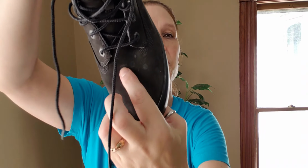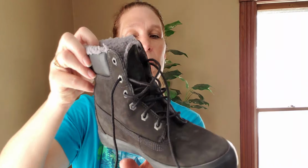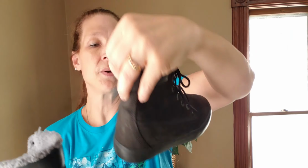Timberland, some boots. Okay, these are actually in fairly decent condition. These are a size 7. Definitely have to try and clean that. But they're black boots. Other than that, they're definitely in used condition, but not bad. Probably put those up for, I'm not sure what Timberland goes for, so I'll have to check. I'm thinking maybe 20, 25.